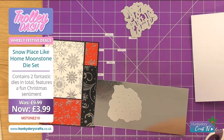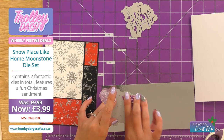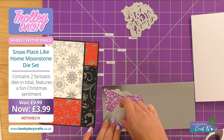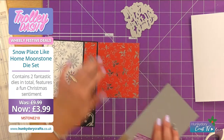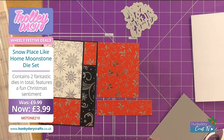Do you know what you could do to make it a little bit simpler? If you just cut your mat and layer size from each selection of card and then cut your panels from each section, you're going to have enough to make four cards with it. Each card's going to be a slightly different colorway. Or three cards' worth, because you've got three colors.